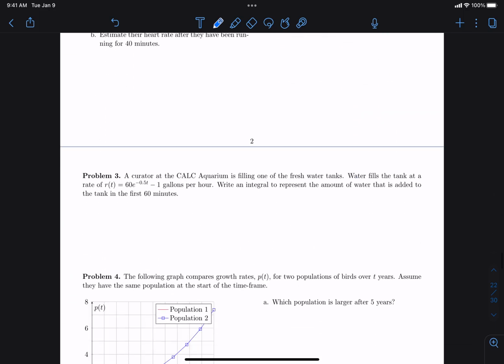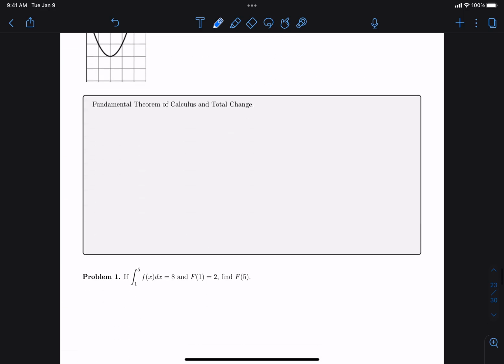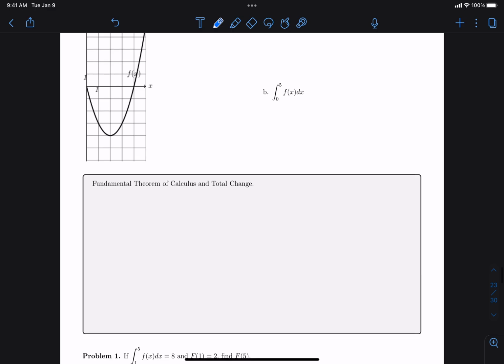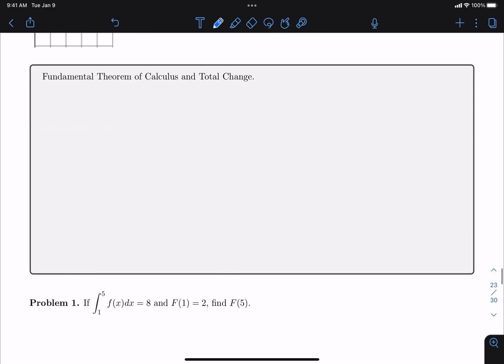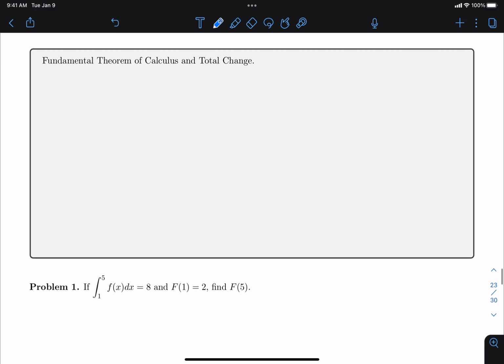Okay. Then I'm going to skip a lot of this, and we're going to go to, oh my god, the fundamental theorem of calculus. We're finally here. So this was what it was all about, I guess. Well, I don't know if I'd say that this is what calculus is all about, but this is the biggest theorem in calculus, which is why they call it the fundamental theorem of calculus. And here's what it says.